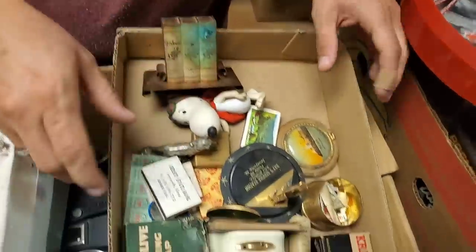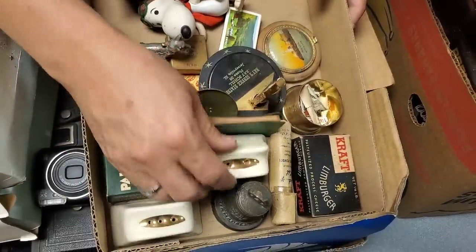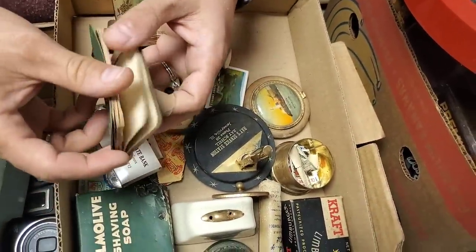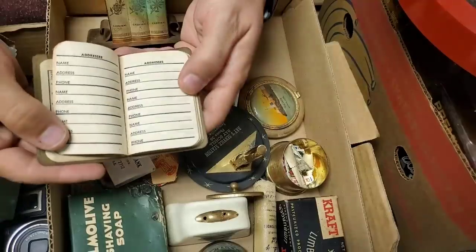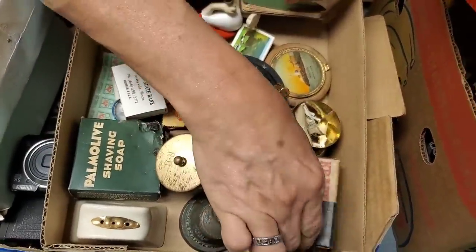Okay. Well, we have all this stuff in here. We've got these little toothpick holders and a little book, Shamrock Motor Court. Look how little it is. It's a tiny little address book. Important to have. And then we've got pen holders.